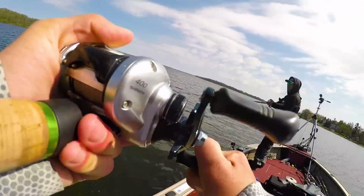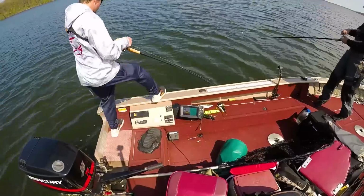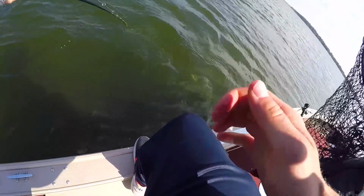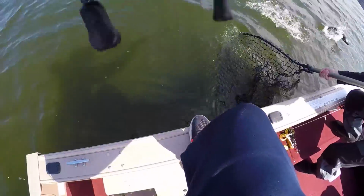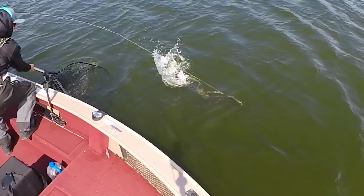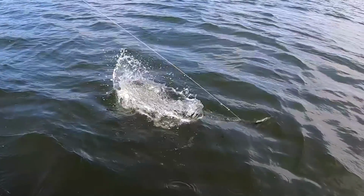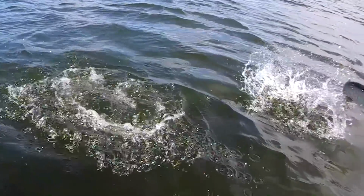Oh, got her. Nice fish. Nice musky. Come on. Okay, here you go. Yep. Oh, I knew it. She was not hooked good. But a musky. It wasn't that big. I'm sorry, I freaked out. First reel. Wasn't bad. Mid-30s. But we're finally on to something, guys. It's been a long time.